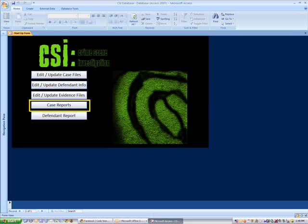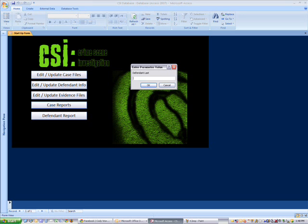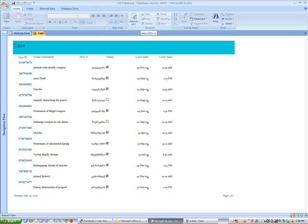The second to last application in this database is the case reports. Clicking the case reports button will bring up a search form. Here you can either type in a defendant's last name to bring up their personal case file, or leave the search form blank and click OK, and you will be directed to a list containing all of the case files stored in this database.